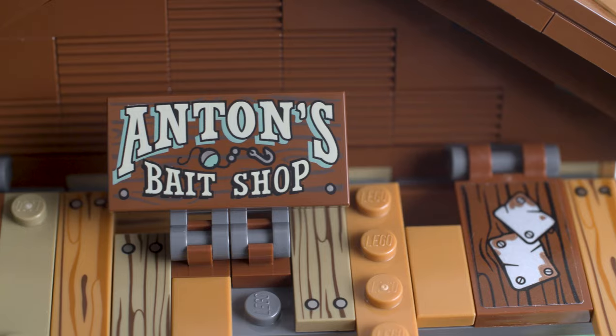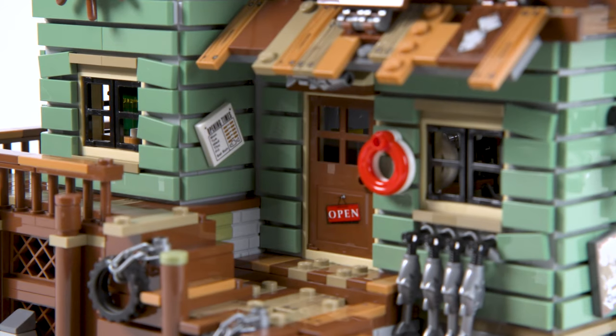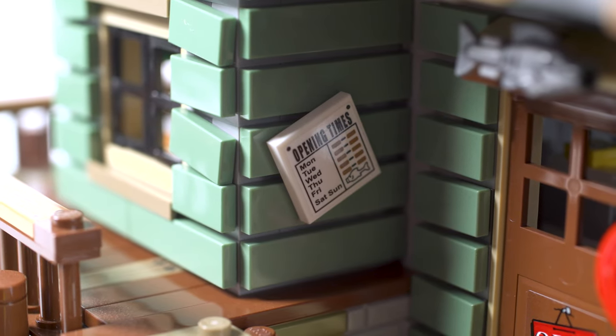And the name Anton comes from the Lego designer's son. Adam, that is an amazing idea. So to the left of the door, there's another tile there with a sticker on it that has opening times. That's a cool little sign.